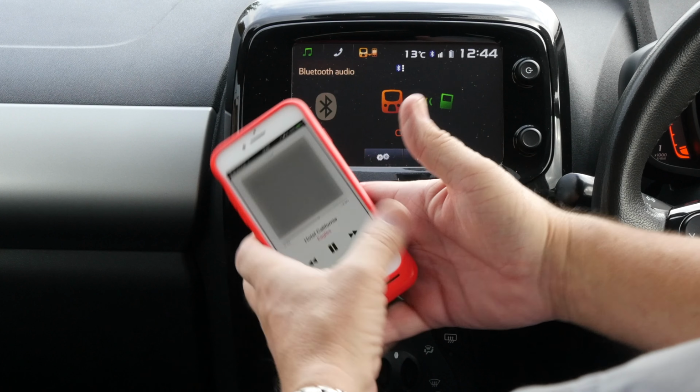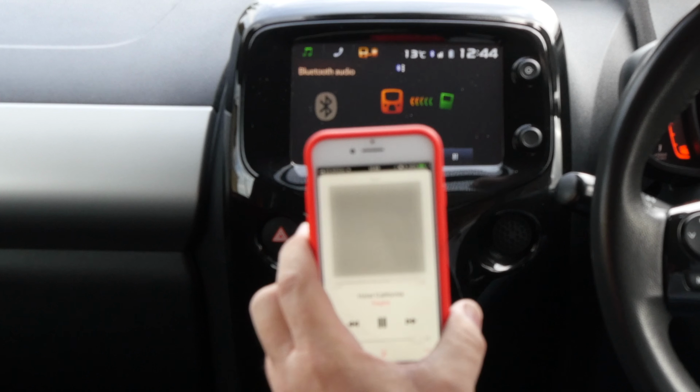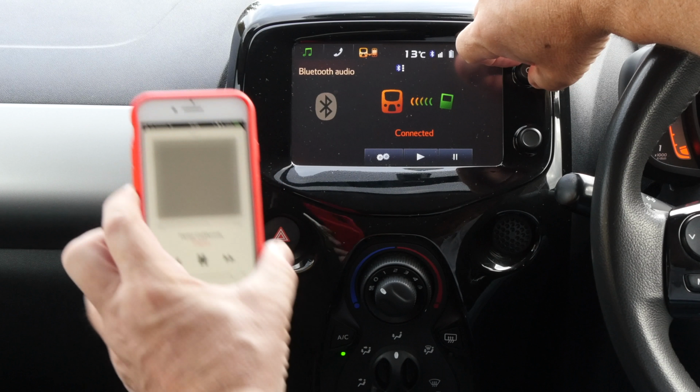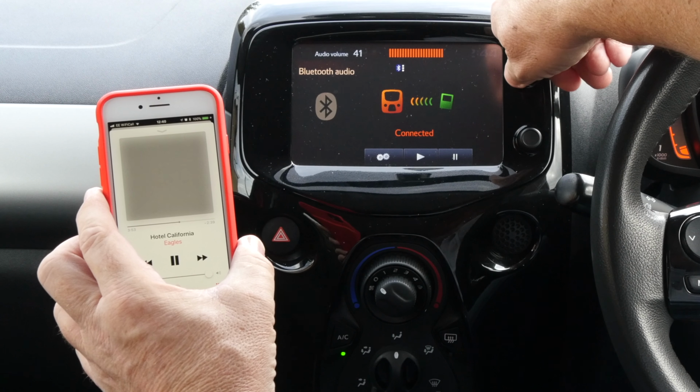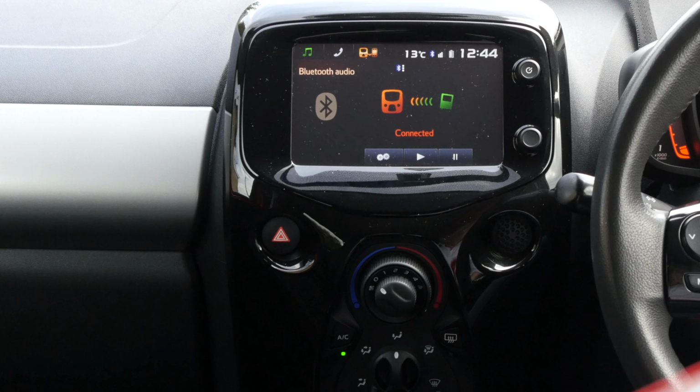And if you play, right, I'll turn it up quickly, but I'll have to knock it off, otherwise YouTube will knock the soundtrack of this video off. But Hotel California, can't kill the beast. There you go. So your iTunes are playing through the audio system. So it's a great little system, very, very well equipped little car.